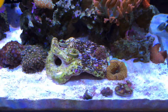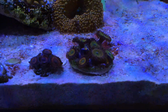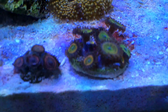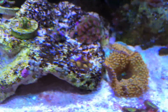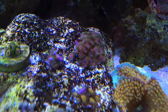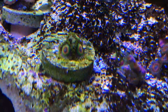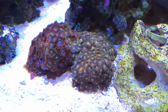At the bottom I have the little Zoa garden, where here's what was traded to me as Sunny D's. Not really sure, but you can see the babies have some really cool color. And then here's some Ricordea florida, and then assorted Zoas, like my favorite, the little Rastas. Those are always really nice. And mini colonies from Glenn at Coral Gardens Aquaculture. Highly recommend them. They always come great.